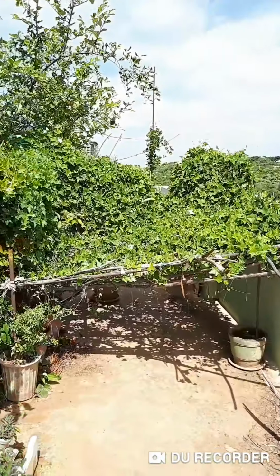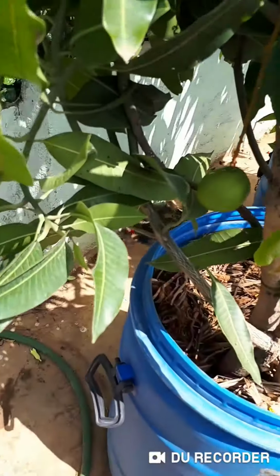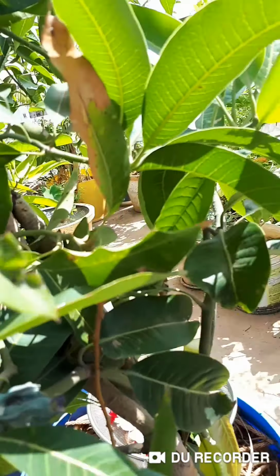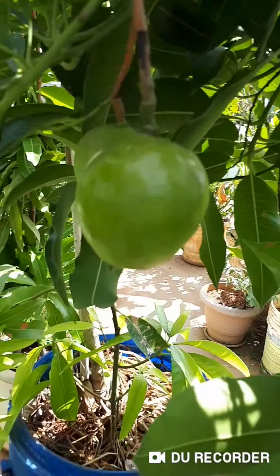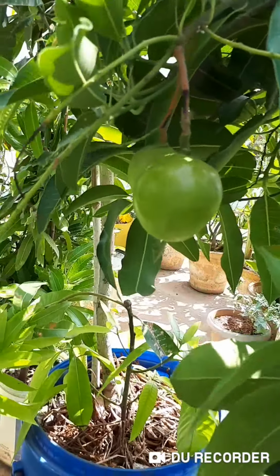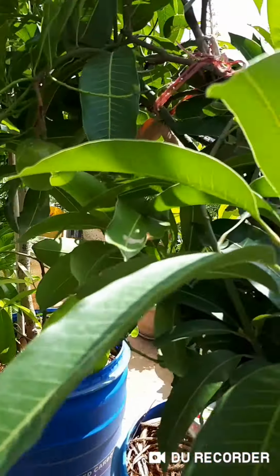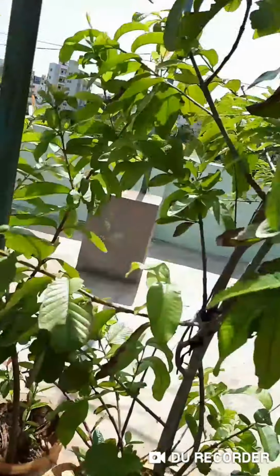So, see the jungle there, ivy gourd jungle. Our mango. We harvested one so far, and since it is in the pot, hardly four, yes, we plucked one and we cooked it. Now we have three on the plant. We'll keep it and we'll use when we need it.